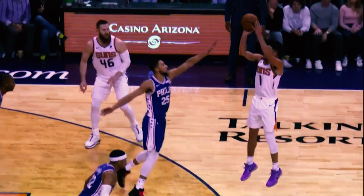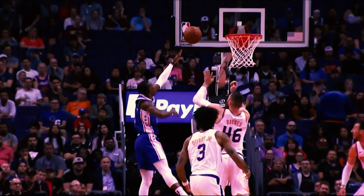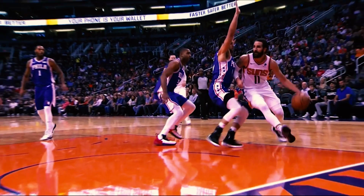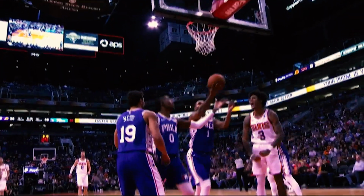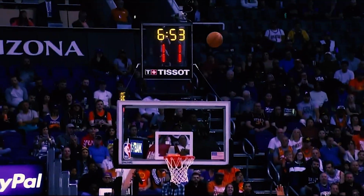The Phoenix Suns have been a pleasant surprise early in the NBA season. After beating the Sixers the other night, they move on to 5-2, and no one predicted that in the offseason without major acquisitions. Let's take a dive into their game against the Sixers and see what adjustments they've made this year. We've got to start off with Aaron Baines, the splash volcano.